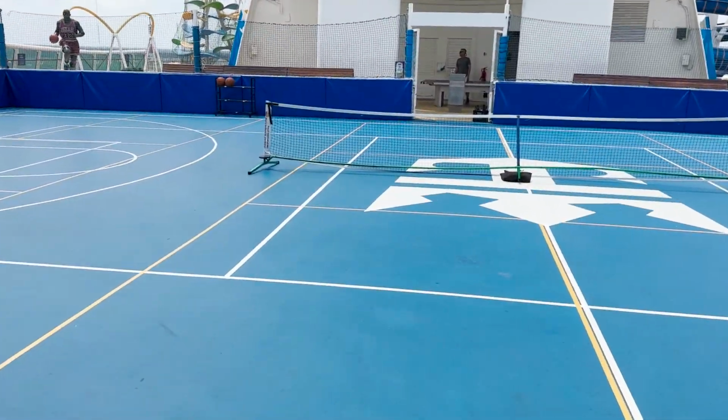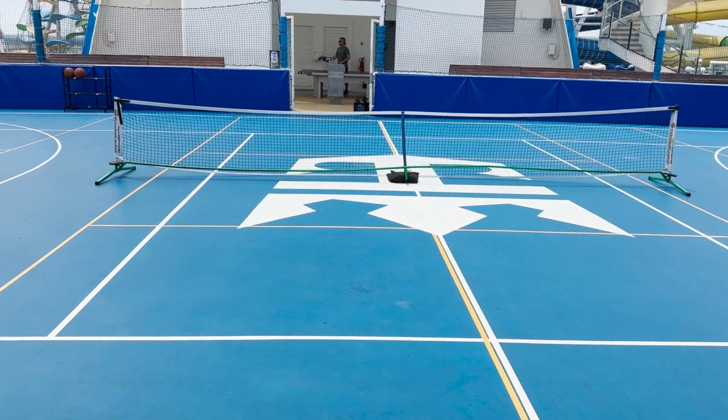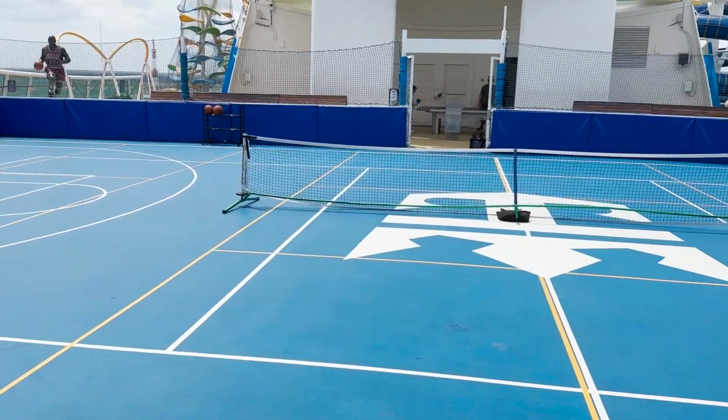Like you see, they got the net in the middle. They've been doing a lot of pickleball lately. The Royal Caribbean's really getting into pickleball. Vicky Freed is having her way. But sometimes they'll set up soccer or other things as well here on the basketball court.